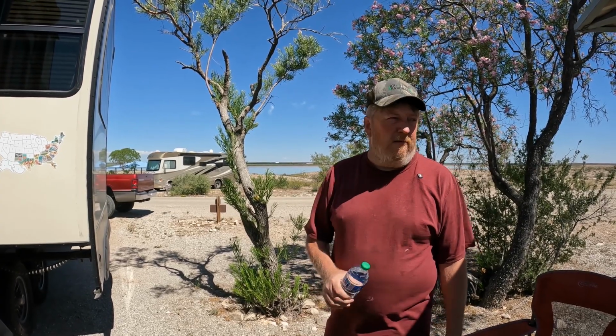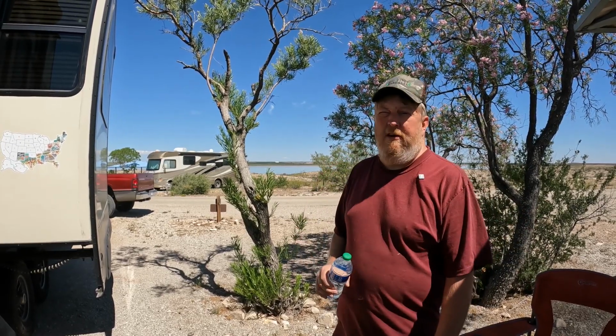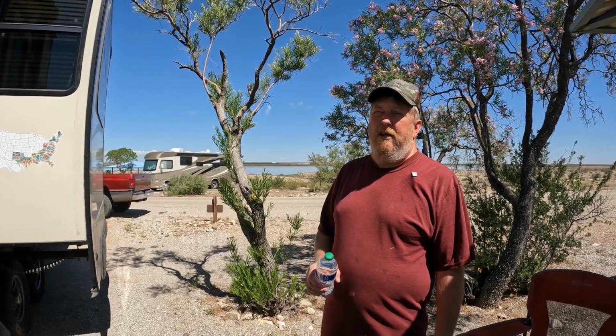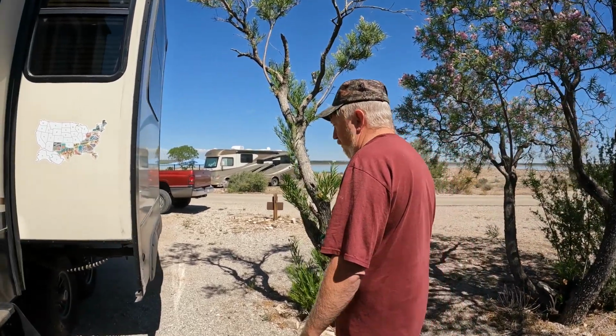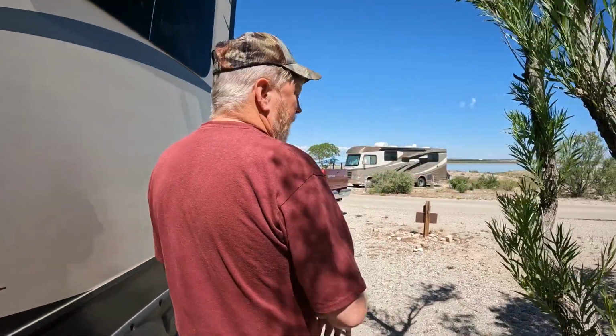So we're just going to walk around. Not really invade anybody's privacy with the sites, but there are a lot of sites that are problematic if you've got a bigger rig. Some are not very long and some are not very level. So we'll try to kind of point that out as we walk, and kind of go from there. We'll probably fast forward until we get to a site that we want to talk about, maybe.